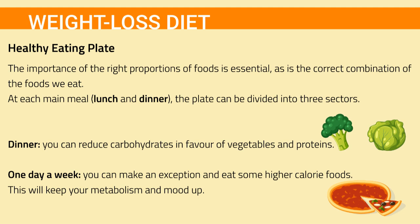For dinner, you can reduce carbohydrates in favor of vegetables and proteins. One day a week you can make an exception, and eat some higher calorie foods. This will keep your metabolism and mood up.